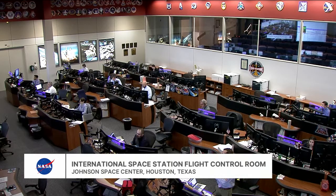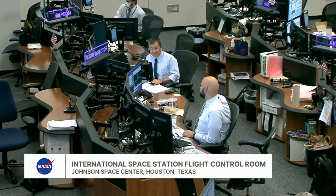We have a lot of science that needs activating and tending to quickly after it arrives. There are numerous payloads that fall into this category of needing immediate attention, U.S. payloads as well as international payloads from our European and Japanese colleagues. And with the 3 U.S.